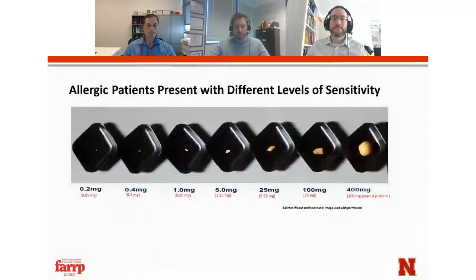Next slide. When we talk about the sensitivity of individuals and them reacting to small amounts, sometimes that's hard to put in perspective. So what we're seeing here is that we have a diversity of individuals out in the population. In this case, peanut allergic individuals that we know can react to as little as 0.4 milligrams of peanut. Some of the most sensitive individuals that we're aware of in clinical study. That's about 1/2000th of a peanut, if you want to put it into perspective. Certainly, we have other individuals that have different degrees of tolerance. So they certainly can tolerate higher levels, but nonetheless, certainly allergic and must avoid peanut.